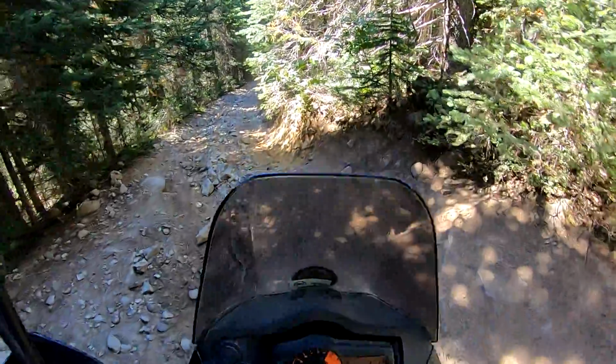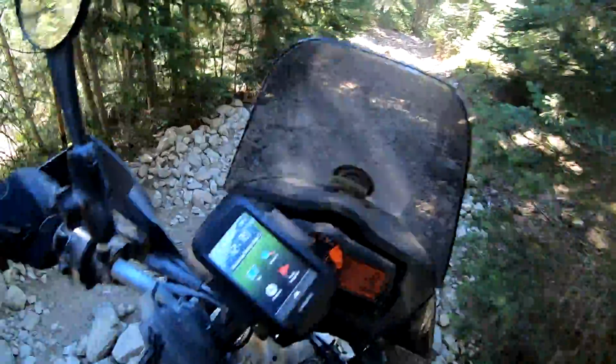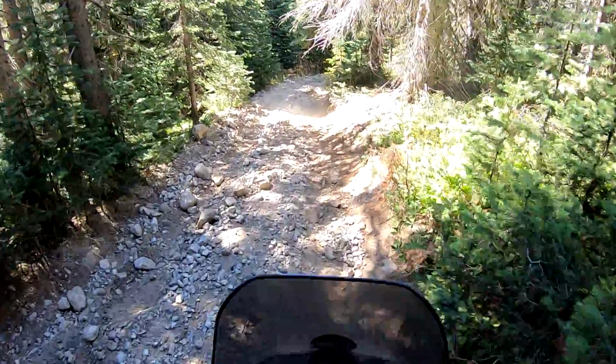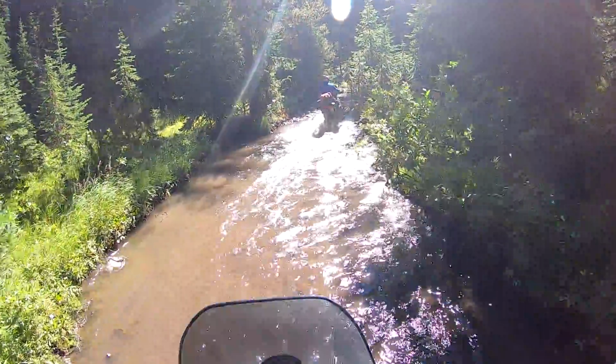So for anyone that is contemplating doing this trail in the clockwise direction, when you do approach this hill, it's pretty long and gradual like this for quite a while. And then when you get to that corner, that's where you could actually take a break and look at the top if you wanted to.